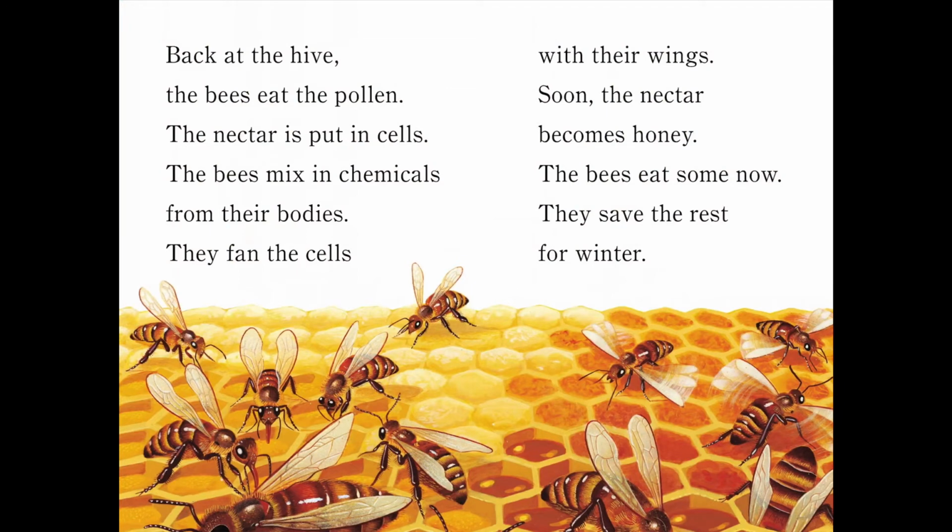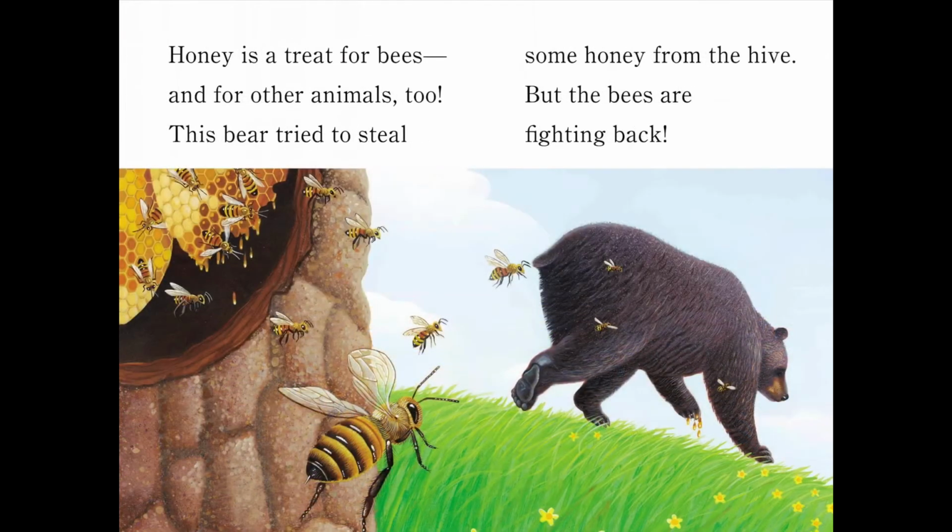Back at the hive, the bees eat the pollen. The nectar is put in cells. The bees mix in chemicals from their bodies. They fan the cells with their wings, and soon the nectar becomes honey. The bees eat some now. They save the rest for winter. Honey is a treat for bees and for other animals too.